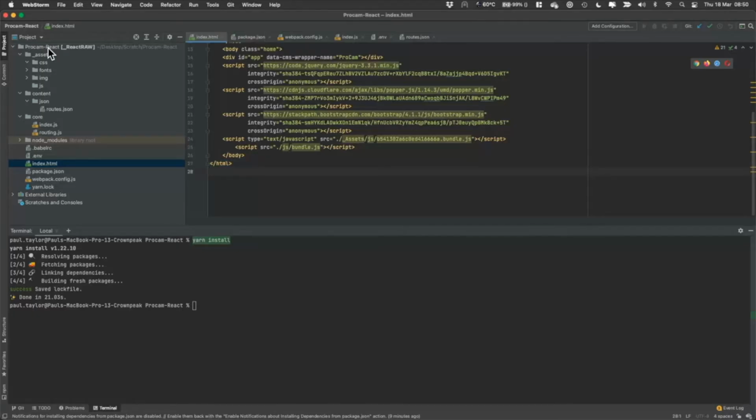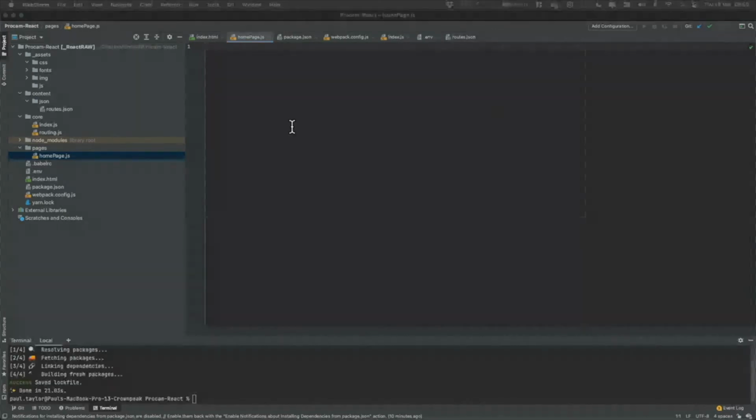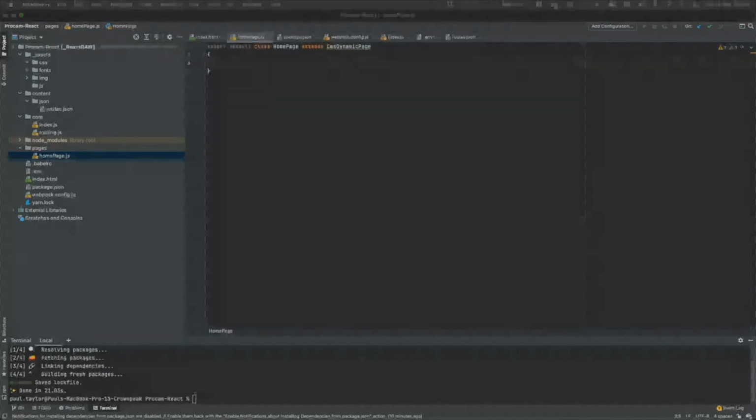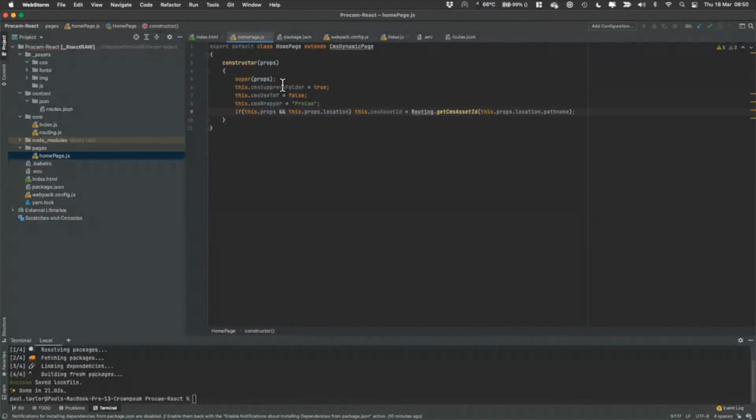So now that we've done our wrapper, let's go and create a page. We'll create a folder to hold it in. We'll call it pages. And inside that, we're going to create a page called homepage.js. And this is a pretty standard React class we're going to deliver right now. First thing we're going to have to do is go and define it. So this is going to be the home page, which extends CMS dynamic page. And because this inherits from React.Component, we need to give it a constructor that takes props. Pretty standard React-based structure here.